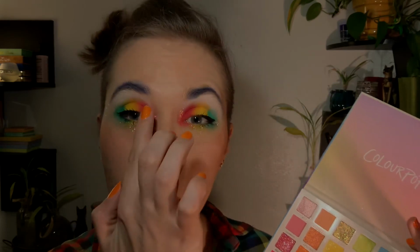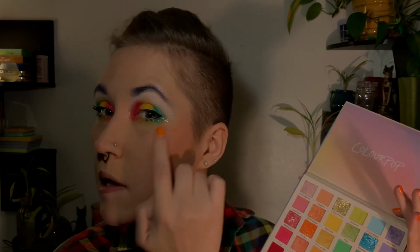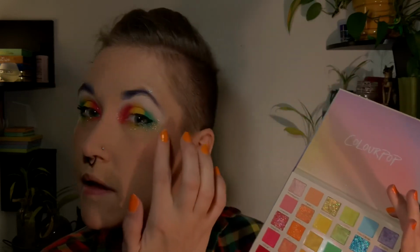I'm gonna put a little bit more because I think that's handsome. You know, just for fun, let's do a little in the cheekies. Seems like a good color for a highlighter inclusion, right? It's a little bit warm.